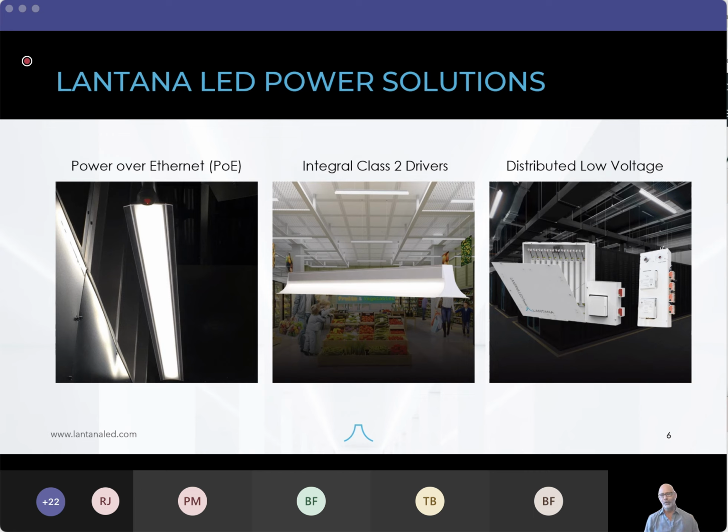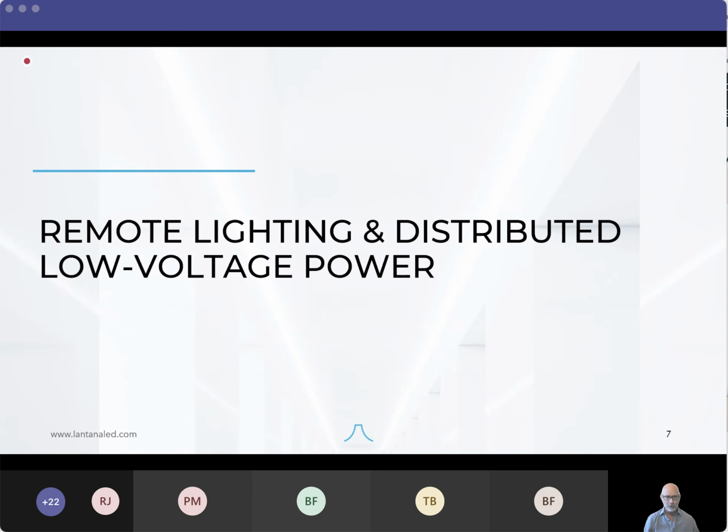There's also a fourth option. It doesn't come up very often, but I should probably mention it. If the building already has 48 volt power, you can just install the fixtures directly to that. We've only done that a few times, but it is an option that we can do. All right, so here we go. This is what you've all been waiting for, right? Remote lighting and distributed low voltage power. I wish I had like a drum roll or something for you.